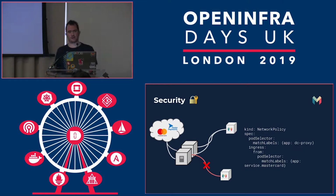And Kubernetes has another really nice primitive for this, which is network policy, which allows us to write these really fine-grained firewall rules, essentially, to specify that only service.mastercard should access the data centers.